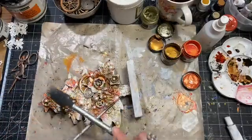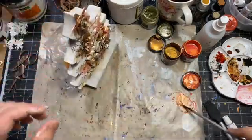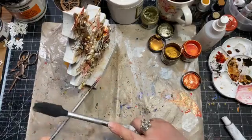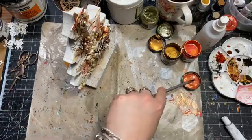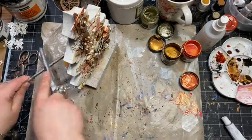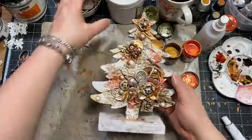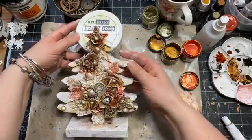Brown would be too similar to what we have, so I decided to go for coral Phoenix Feather. I'm going to also splatter on the base of the Christmas tree. And of course, I will be all covered in the little dots of the Phoenix Feather paint. Let me have a look. But I think that looks pretty cool. Oh, poor bird got a splatter just on the face.